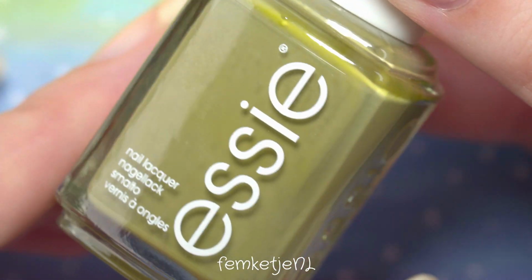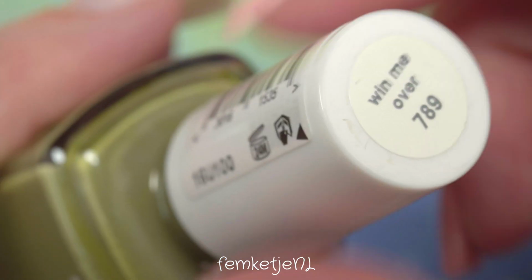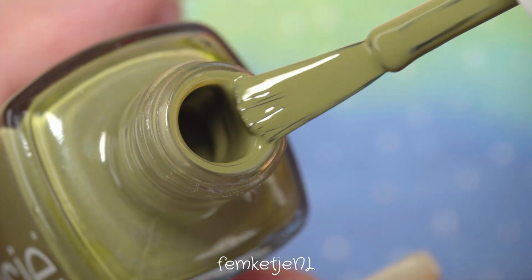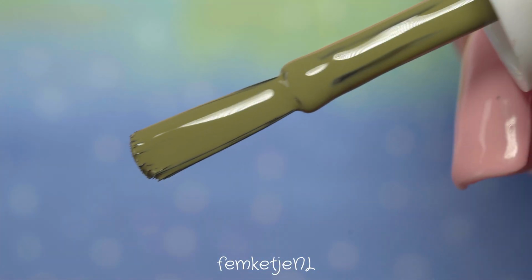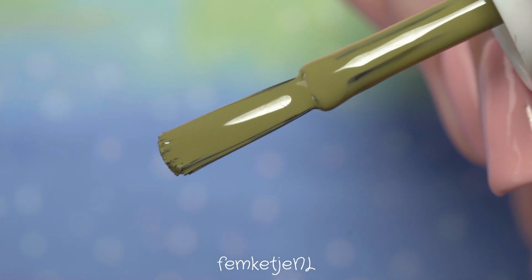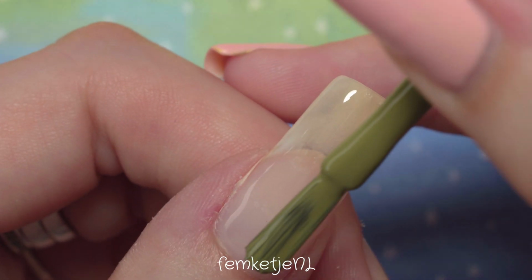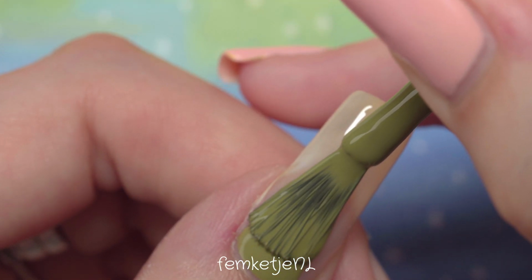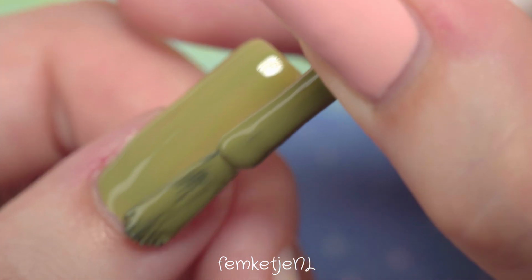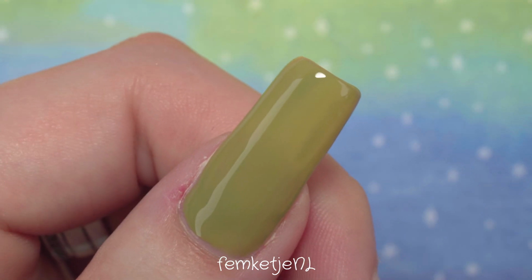But the sixth and final color is called Win Me Over. This is a green color, and you guys know that green is my least favorite color to wear on my nails. But I am starting to love greens more and more, and this is one of those tones that is just perfect for fall. It is kind of like an army green slash olivey kind of green. I think it's pretty cool, and it is pretty nice to use for nail art details, or maybe even as a nail art background.